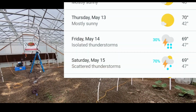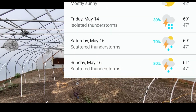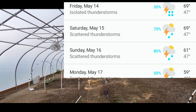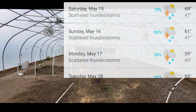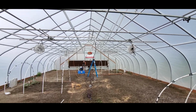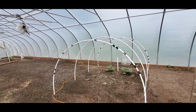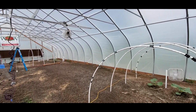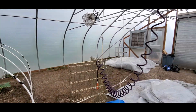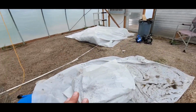You might be able to hear here in a moment or two storms rolling in, pretty big one. You can hear the thunder. So I'm not going to be out here too long because the greenhouse is grounded, but it's a big metal framed structure, and I don't want to get struck by lightning. So yeah, there's that. But real quick, I'm taking off all the plastic and I'm putting it into bundles.